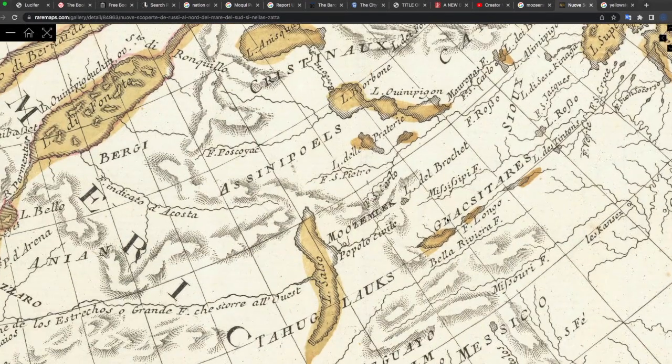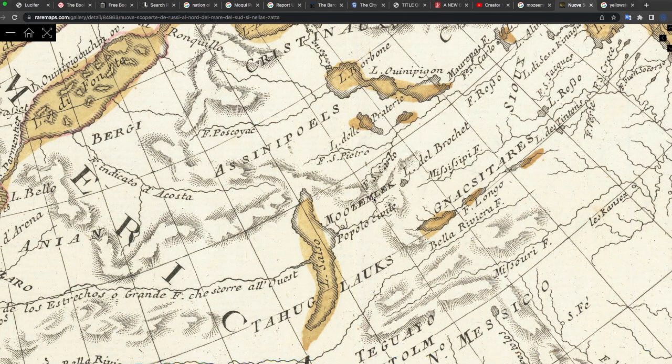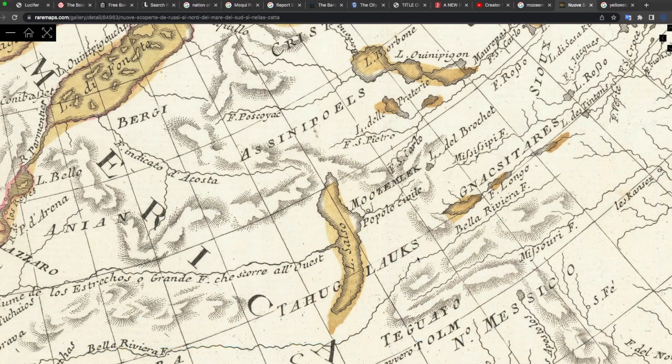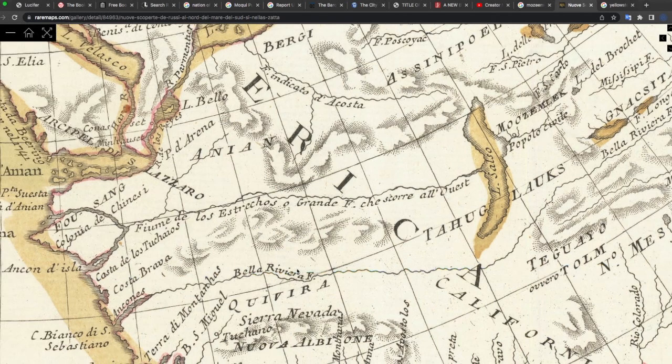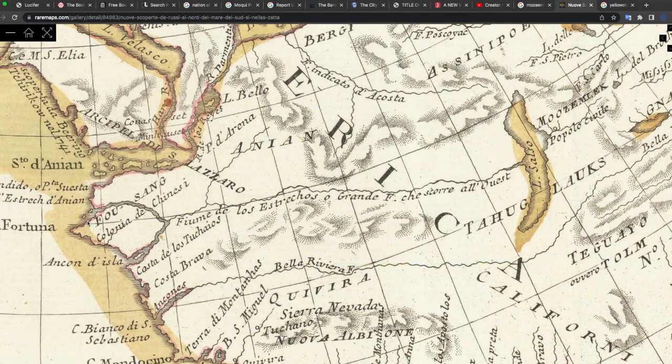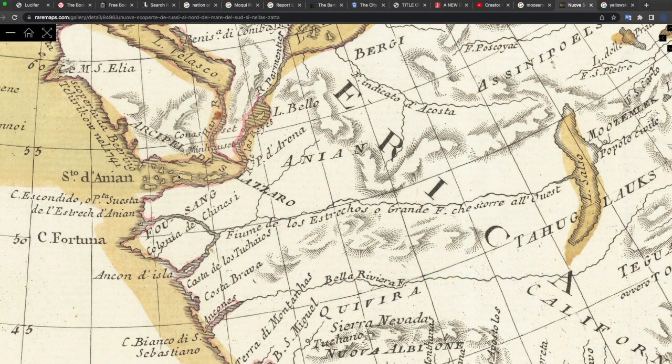Now, even though we have been able to figure out that the Mozeemleeks, the Tahuglauks, and the Gnacsitares are all located east of the Salt Lakes, or at least around that general area, we can move west to figure out what's going on with Seattle, the whole west coast close to Portland, the Columbia Gorge, and the river that goes far to the west. And what we end up seeing is a Fou Sang, a colony of the Chinese.